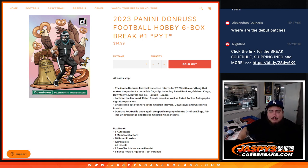And of course, the breakdown per box is one autograph, one memorabilia, 18 rated rookies, 12 parallels, 42 inserts, one base or non-rookie, no name parallel, and five base rookie test parallels. So, here we go.